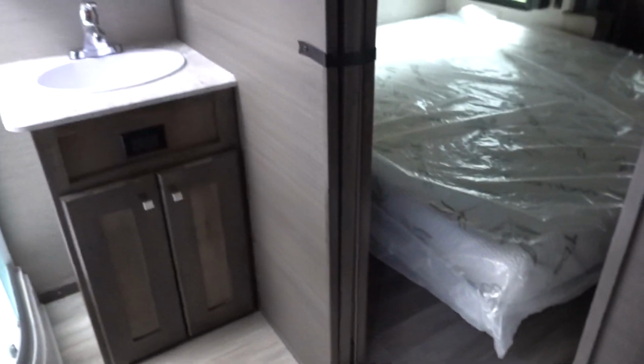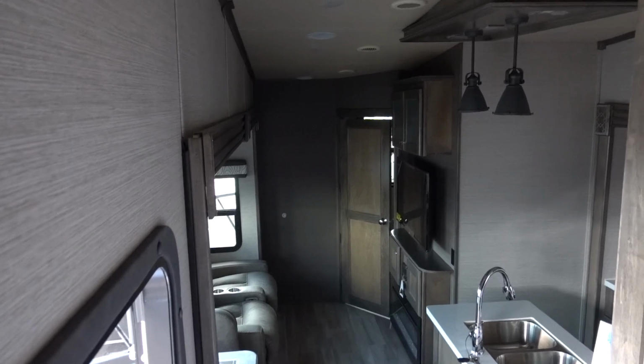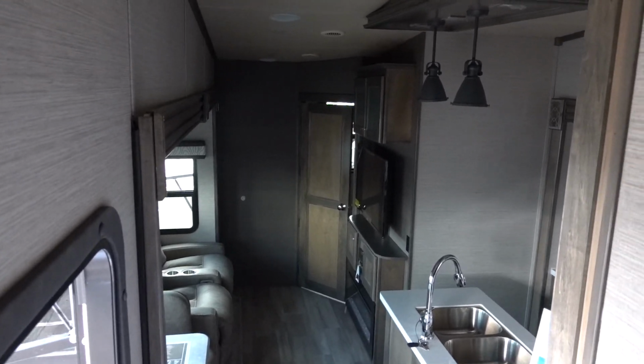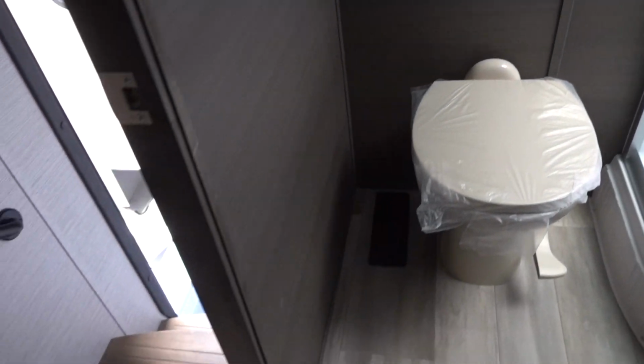Now, there was not an AC for this area, and I kind of see why, because there's no space to put it on the ceiling out here. However, check out this pretty large bathroom. Porcelain toilet. And I mean, this is not my favorite shower, but hey, it works.